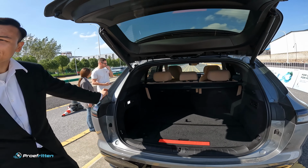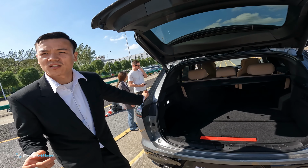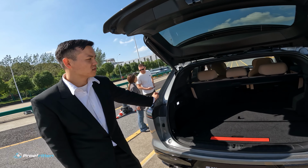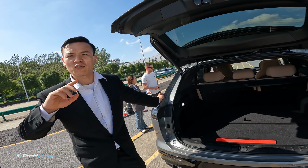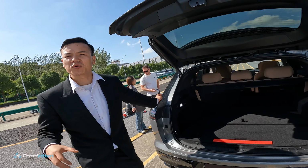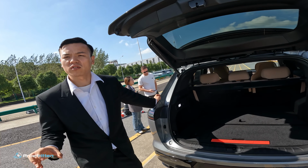And how big is the battery? In the international version, we have 77 kilowatt hours. But we will have the first launch. In our first launch, it will be 77. But then we will launch another 100 kilowatt hour version.